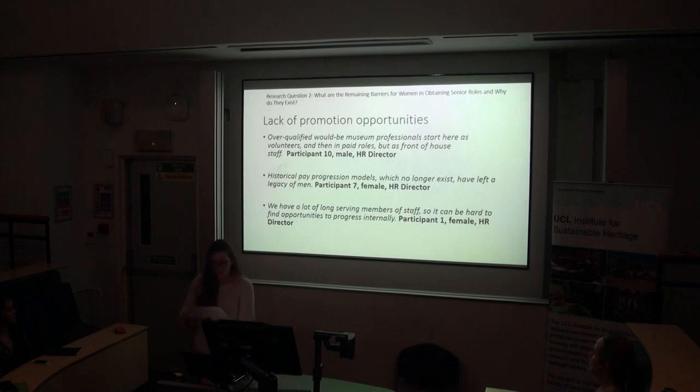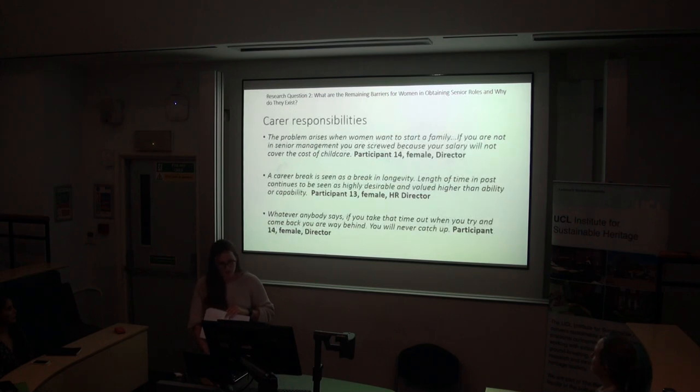There's also a lack of promotion opportunities as a result of the large supply of entry-level professionals and low senior staff turnover. The latter is in part due to favourable, albeit now historic, pay progression packages, as well as fewer men taking career breaks or seeking promotion in other organisations. Carer responsibilities came up frequently as women mostly take those on, which is also known to increase the gender pay gap. So again, some quotes here to summarise some of the issues that came up when you take career breaks or take flexible working hours and so on.